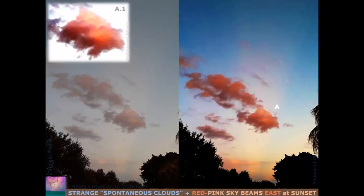This is called Strange Spontaneous Clouds, Red, Pink, Sky Beams, East at Sunset. So, again, we have this weird form. I covered it in my show from yesterday. This just starts to be a collection of strange cloud forms that kind of bank and hang together, kind of in a ragtag way. And then it might have a little more development, it might not. But again, the overall installation is pitched down at an odd angle to be a cloud. So I believe there are different little parts and pieces in here that are Cloaking Craft, like the one that I featured yesterday.